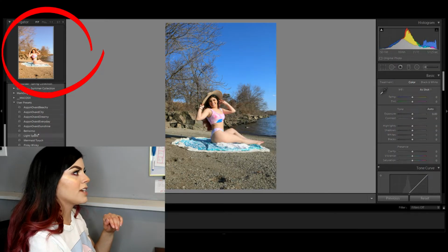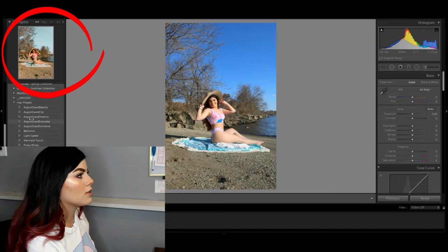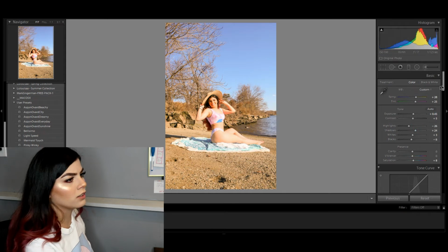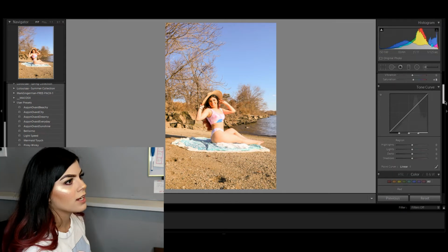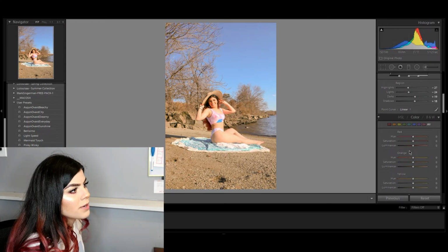If you hover over the preset, you can see the preview in this little area. You can see it goes back to normal, but if you hover over a preset, it'll show you what it'll look like. I've been liking this one called Lightspeed a lot by Alison. I turn down highlights a lot usually, and then I turn up my darks and my shadows. I always adjust my skin tone.